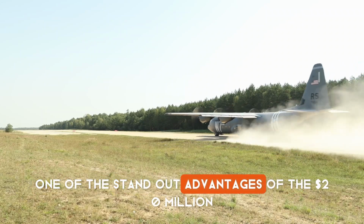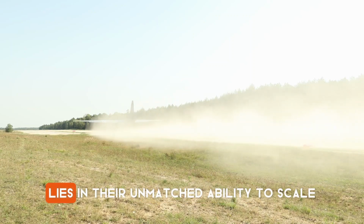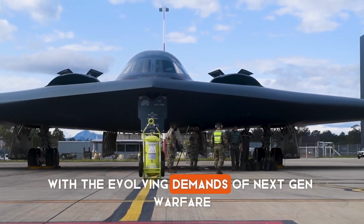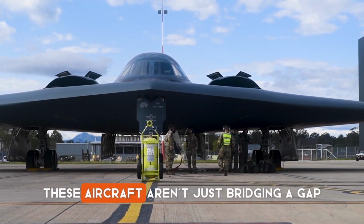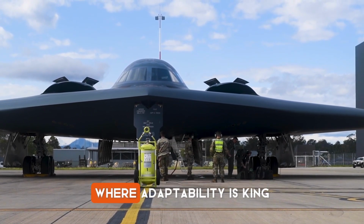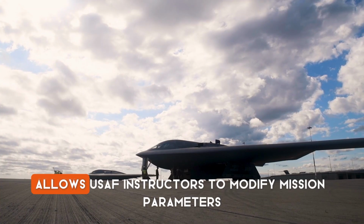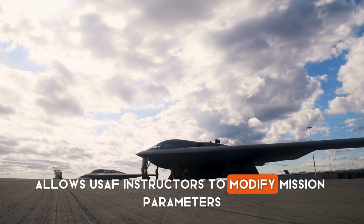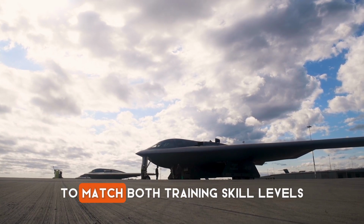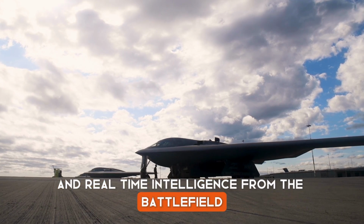One of the standout advantages of the $20 million tiny supersonic jets lies in their unmatched ability to scale with the evolving demands of next-gen warfare. These aircraft aren't just bridging a gap. They're creating a whole new flight regime where adaptability is king. Their modular training software allows USAF instructors to modify mission parameters on the fly, tailoring each flight session to match both trainee skill levels and real-time intelligence from the battlefield.